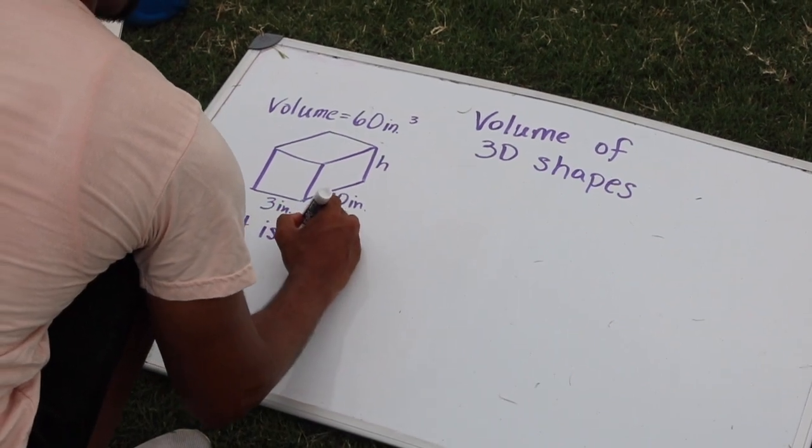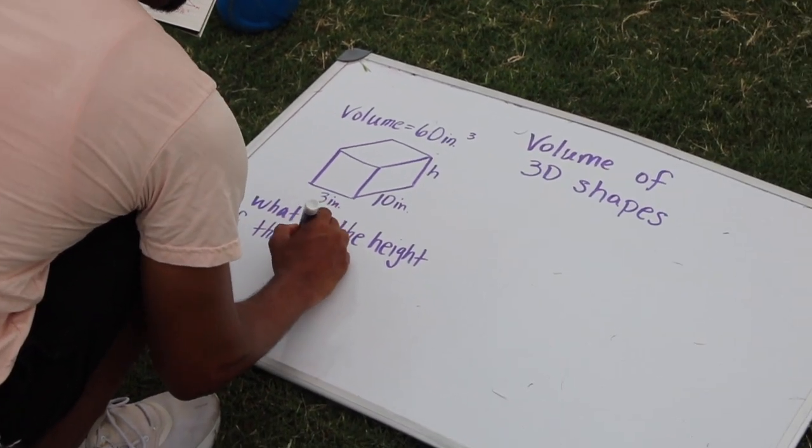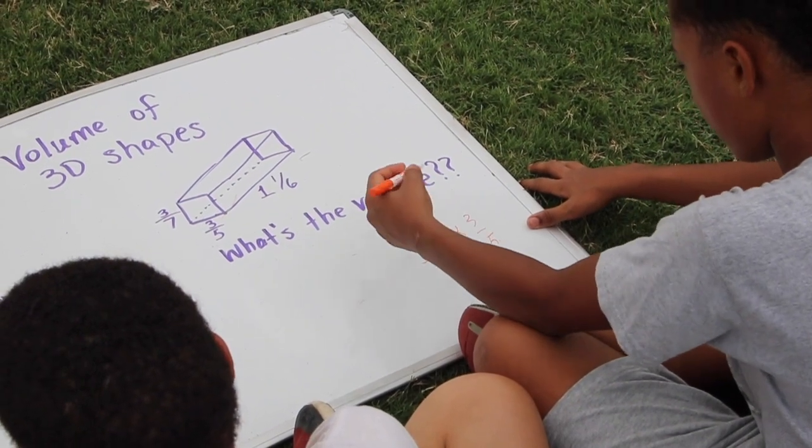Josh, what's the formula for volume? Volume is length times width. Nope. Then I forgot the word. Bro. 10. Okay, so 30.